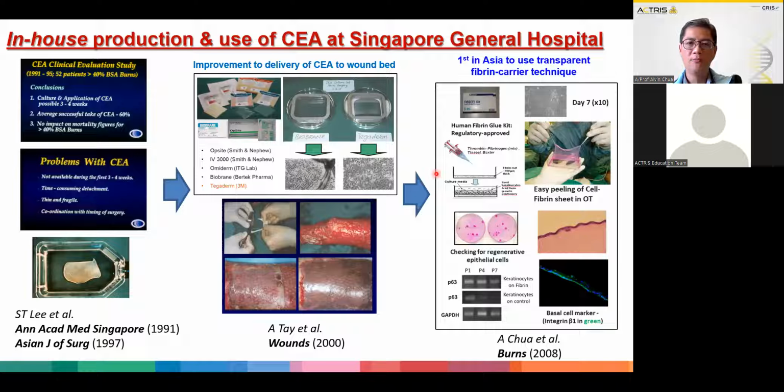And finally, we also use this transparent fibrin carrier. We are the first in Asia to use this, and we have used it until now to treat severe burn patients. So basically, in this study, we have to ensure that the use of this fibrin mat does not compromise the regenerative epithelial cells in culture.